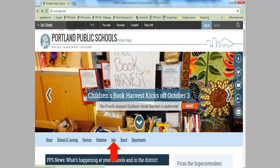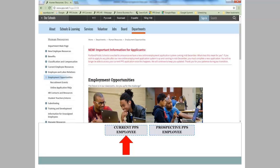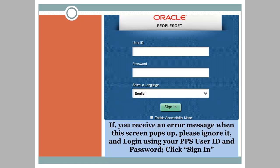Let's navigate. Start by going to http://www.pps.net. Click on Jobs. This brings you to the HR Employment Opportunities page. Click on Current PPS Employee button. This brings you to the PeopleSoft HRMS login page. Log in using your PPS username and password. Click Sign In. If you receive an error message, please ignore and go ahead, sign in using your PPS username and password.